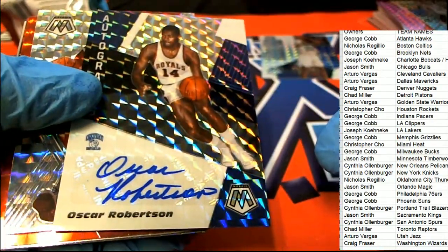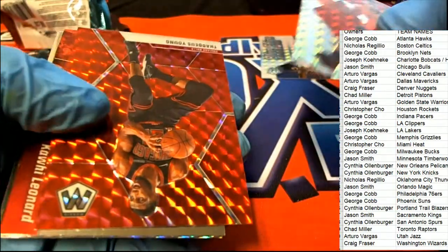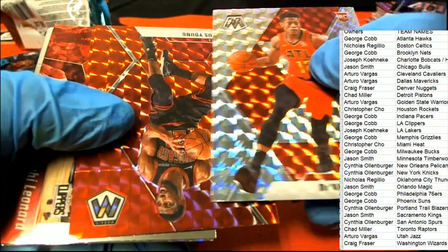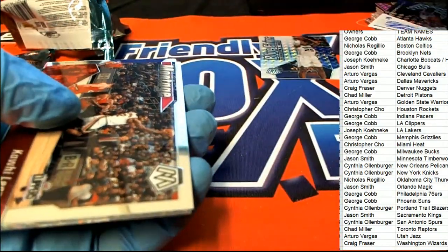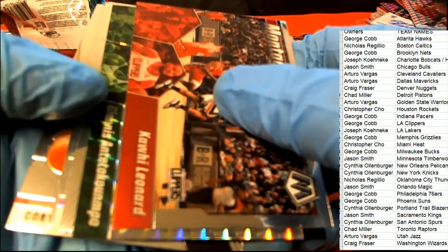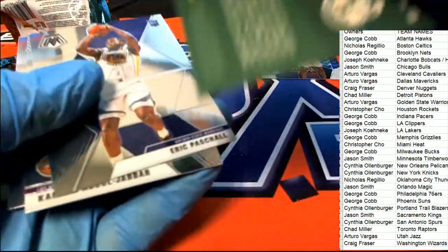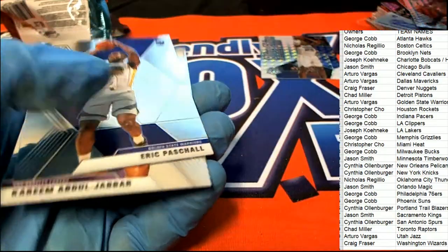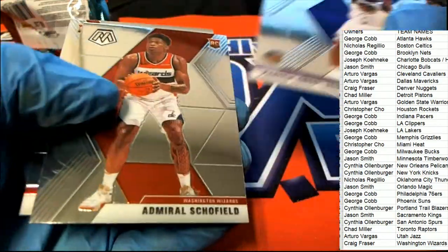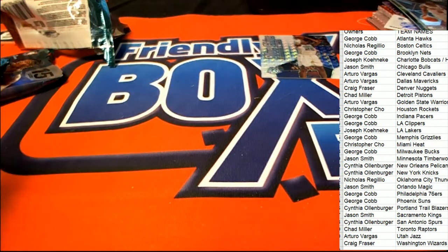It's an Oscar Robertson. Ho! Very nice autographed of Oscar Robertson. Atlanta Hawk. Andrew Hunter. Thaddeus and Young's. Couple of nice mosaics. Here's a montage. Another really nice montage. Coby White. So that rounds out our box break.